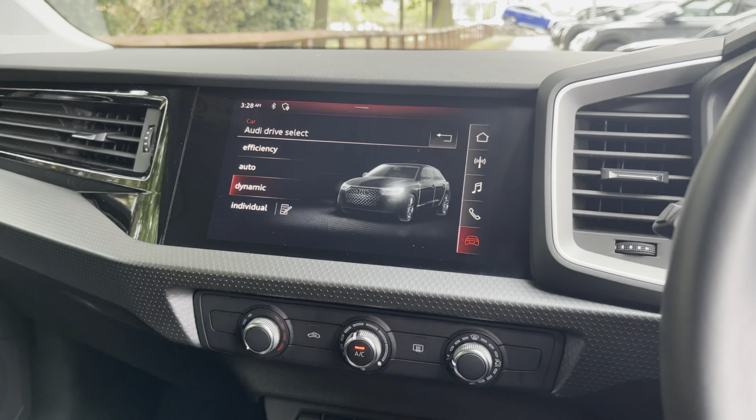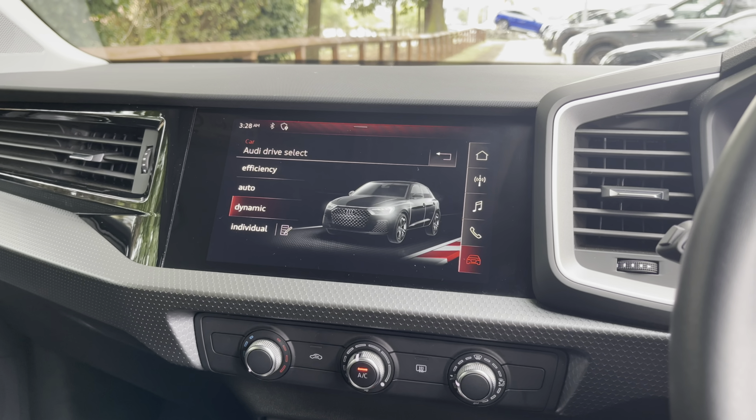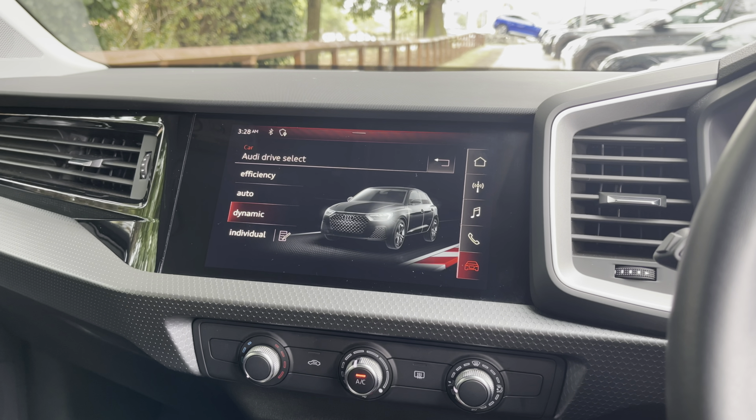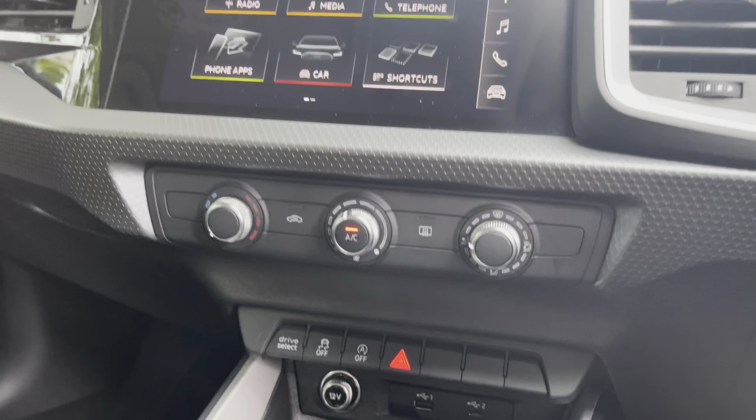Looking at our car setting at Audi's Drive Select, if you want to go for an economy run, efficiency is perfect, whereas if you fancy more of a spirited drive, dynamic is the best one for you. And if you have a look at individual mode, you can also configure the settings for yourself.